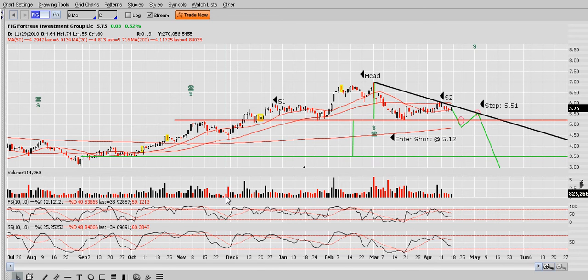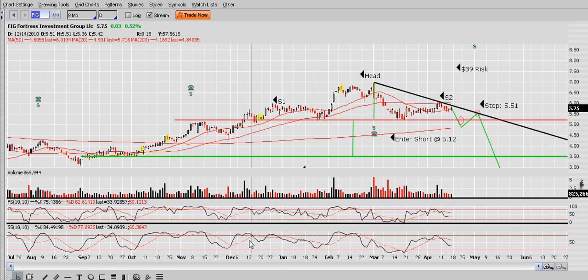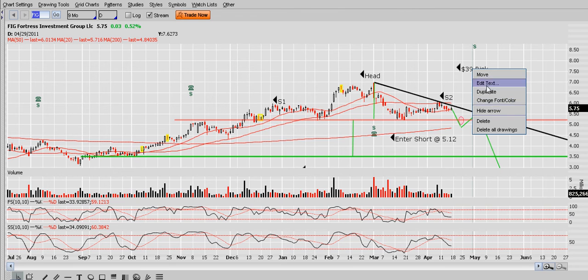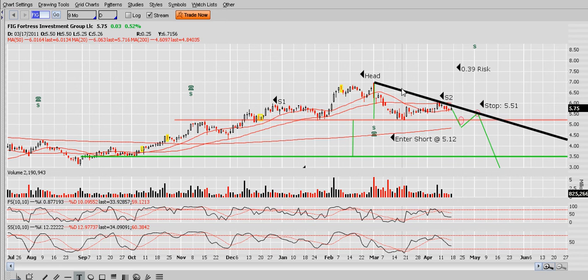So we can calculate our risk and reward. Our risk is $5.12 out of $5.51, which gives us a $39 risk. And I always set up a complete strategy on these. I never will give you a blind stock pick, I promise. Oh, sorry. I always do this for 100 shares. Our risk is actually 39 cents per share. Sorry. But I generally trade in 100 share lots.